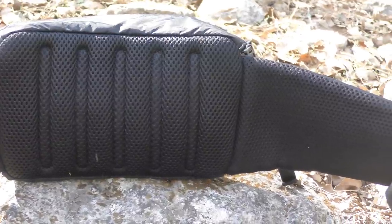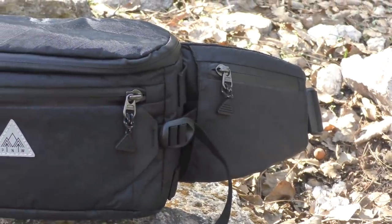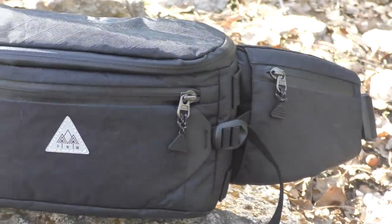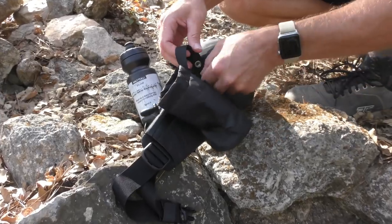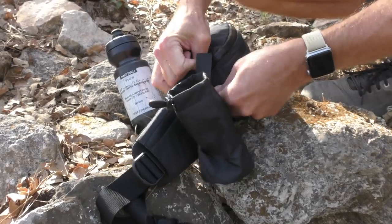on both sides. There are also two small compression straps along the side of the main pack that can be used to adjust the volume and sink it down for extra stability. There's also a bottle holder that can be mounted on either side of the pack or removed altogether if you don't need it, which is a nice touch, especially at this price point.